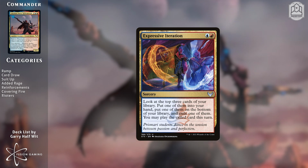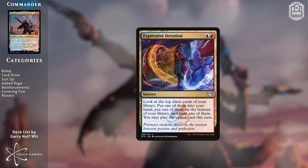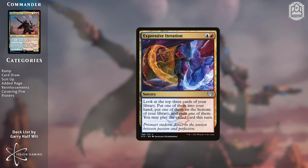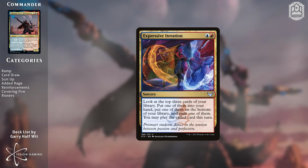Look at the top 3 of your library, put one of them into your hand, put one of them onto the bottom of your library, and exile one of them. You may play that card this turn. That's pretty cool. Yeah. So it's like draw 2, kind of. Yes, you bottom the one, you exile the land so that you can play it, and you put the other one in your hand so you can play it later.